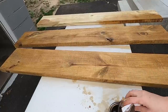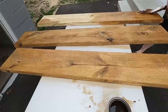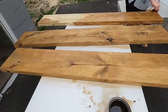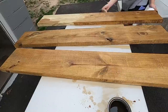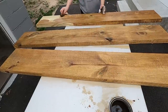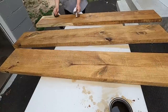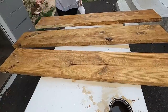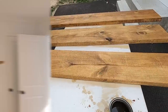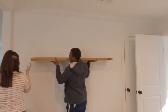Also, after the coating of the stain, I also did a coat of polyurethane. There is a spray to make it easier, but again, I used a little can like this. I didn't record it because I ended up doing this a little bit late at night, and as you can see, the sunlight was already going down, so by the time these dried and I was doing the poly coat, it was no longer light outside, so I couldn't record it, or it would have been terrible quality, but you guys get the gist of it. Now my husband's just gonna be putting up the brackets and we're just doing the measurements here.